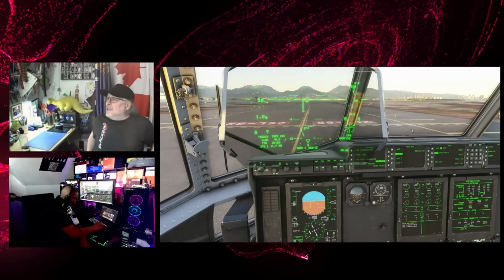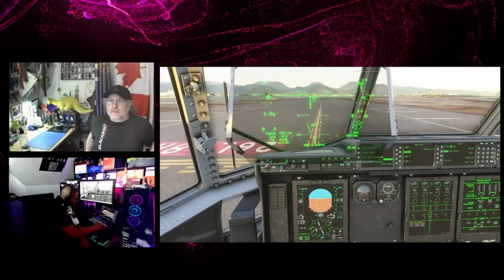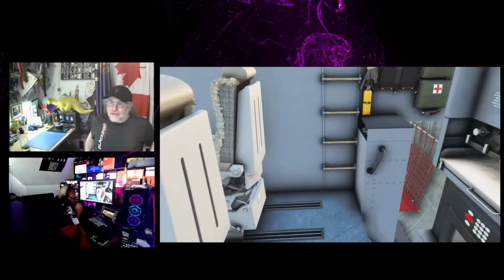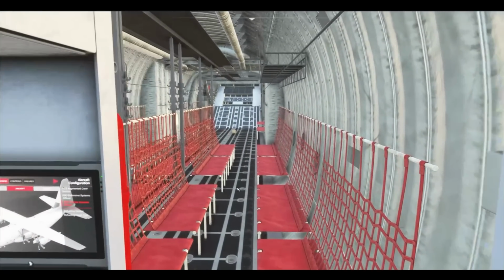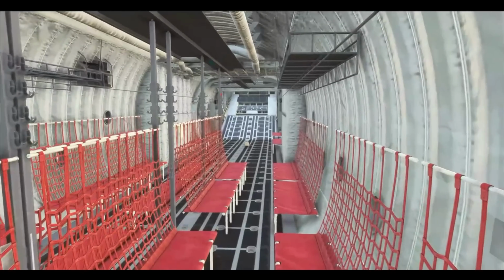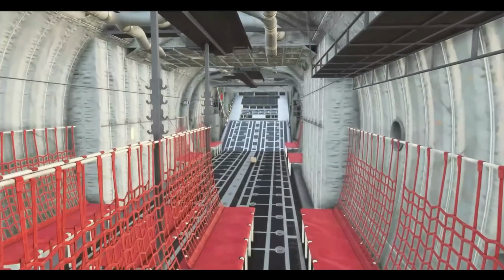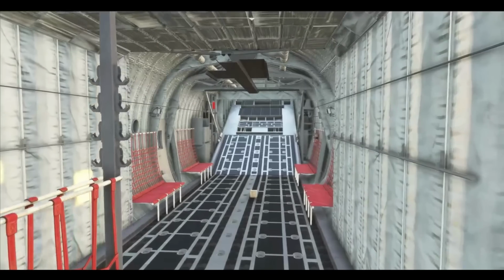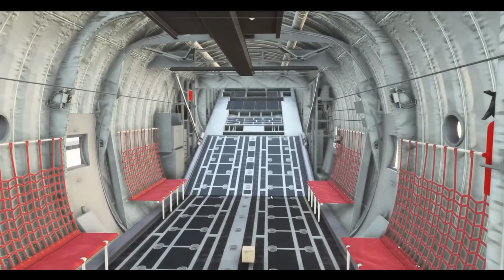Oh yeah, can you take us to the back? You want to see the cargo compartment? Yeah. All right. So one thing to note about the cargo compartment is that, because of the triangle amount, it is not fully fleshed out or as busy as the cockpit. We basically put as many polys as we could into the cockpit and sacrificed the back end.